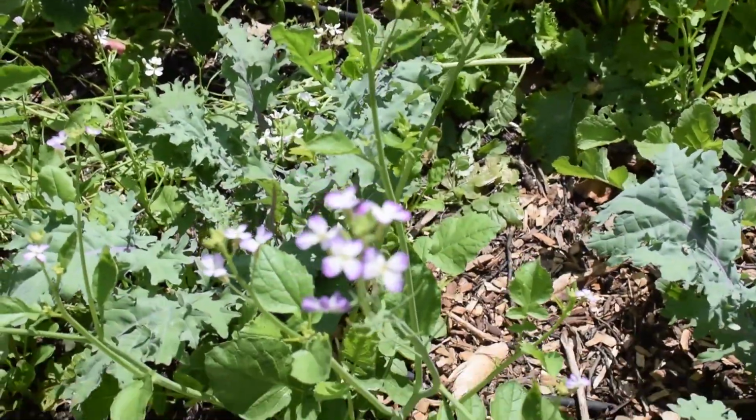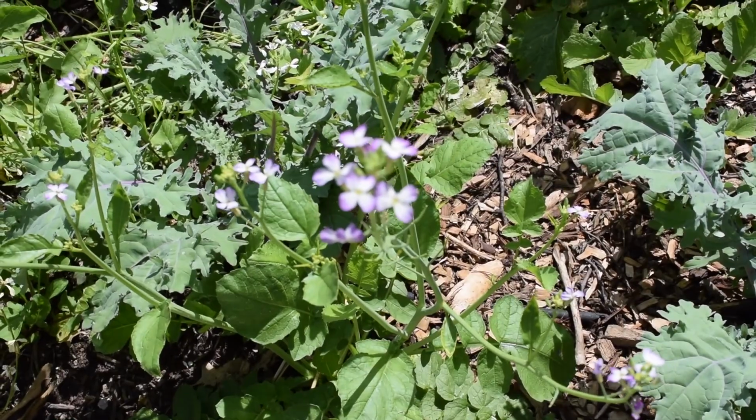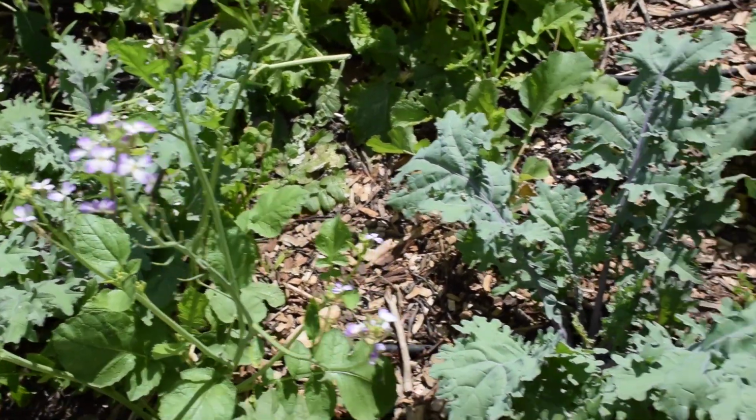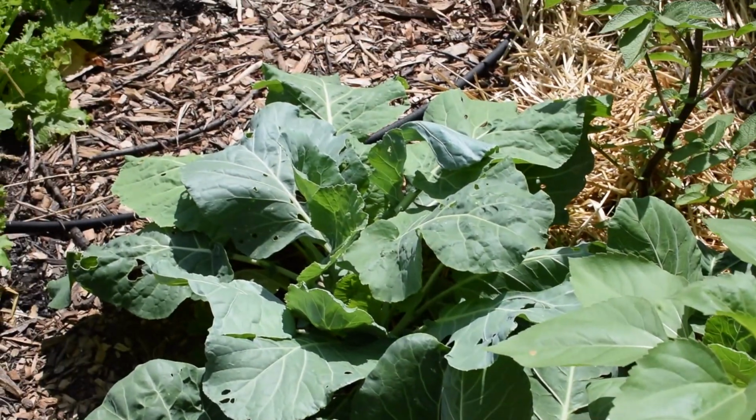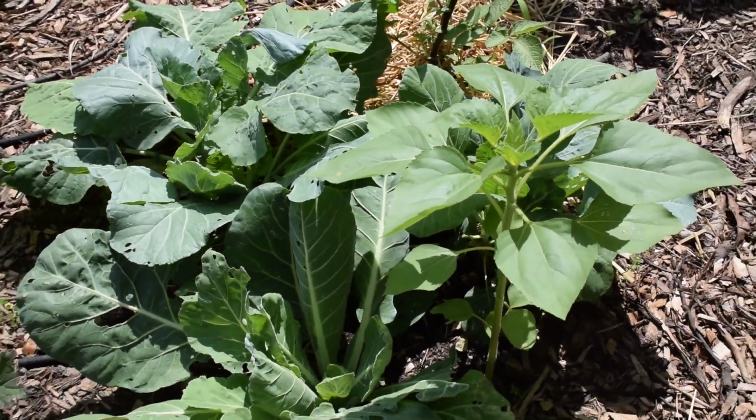Lots of radish and arugula flowers, which the insects love as well. The collards are getting really big. Got a sunflower there.